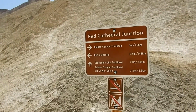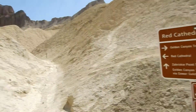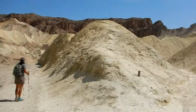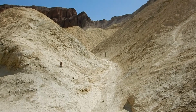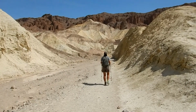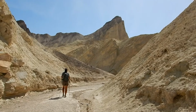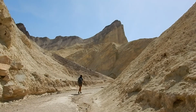So here we are at Red Cathedral Junction. Red Cathedral is 1/2 mile the way we've been going up the canyon. And if we were to take this fork, this would bring us back to Zabriskie Point where we started. So we can go towards Red Cathedral and we'll have to backtrack to this point where we are now to get back to Zabriskie where we started. There's an interesting looking structure there.